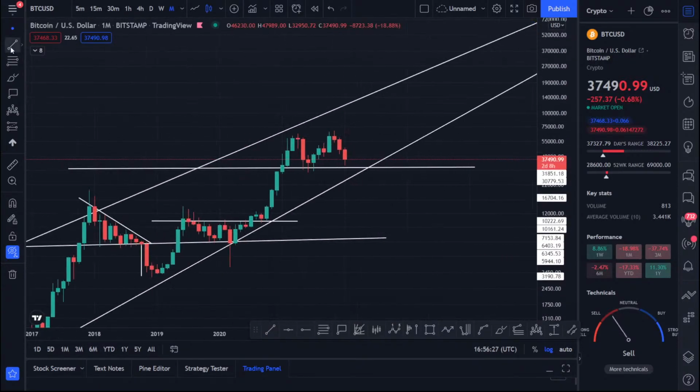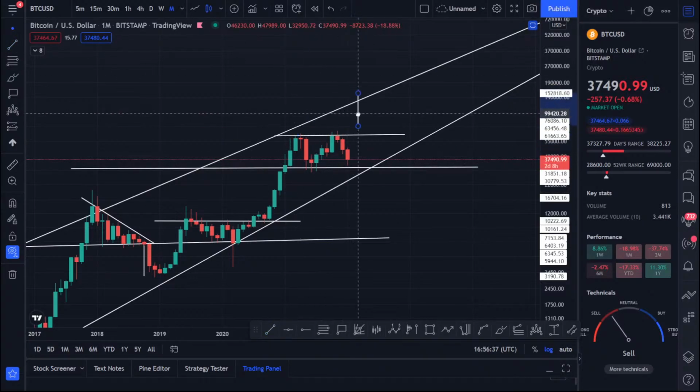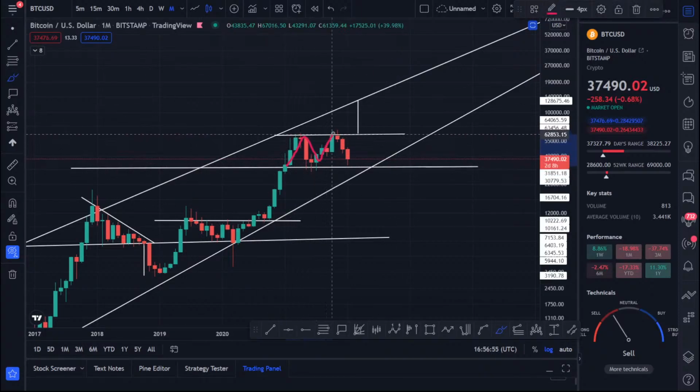So if we have this kind of situation where we have this resistance, we have this support, and then we break this to the upside, okay? Bitcoin is coming and hitting this resistance line. And this resistance is sitting at around 130,000 at least, okay? Because if Bitcoin does this, then it's a bull flag, okay?